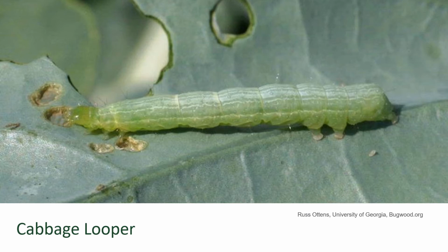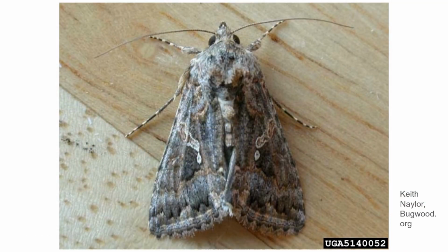Another caterpillar pest is the cabbage looper. This is like a classic inchworm that will use its hind legs to push itself forward and inch along on the leaf. It has less of a velvety look as a caterpillar and more of a segmented body. But you can see here the type of chewing damage the caterpillars will do to our Brassica plants. The adults are not ones that you're going to notice, and they are more of a bark sort of coloration, and they blend in well with trees and fences.